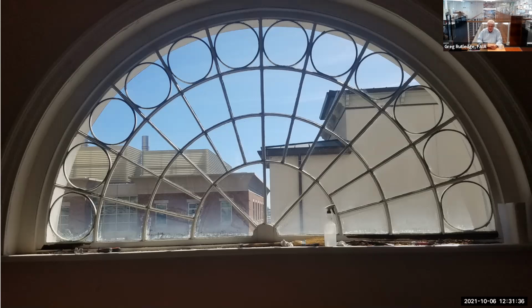Next, we have Brooks Gentleman, who is with Review Window and Door Restoration. His company does both wood and metal restoration work, and he came highly recommended to us for his experience with metal window restoration, so that's why he is here today. He has over 25 years of experience in windows and has spoken at several state and national preservation conferences on the topic of historic windows. Welcome to both of you, and thank you so much for being here.